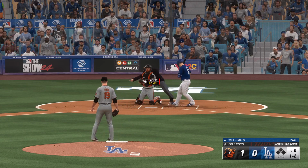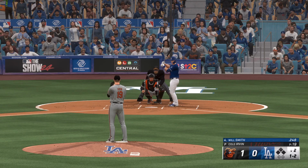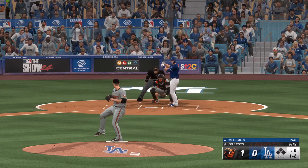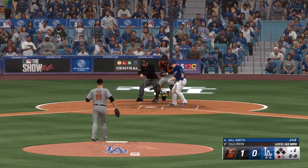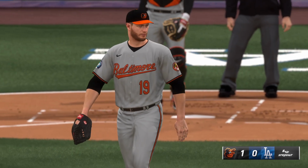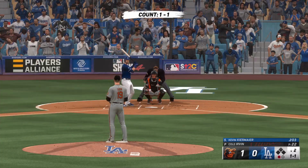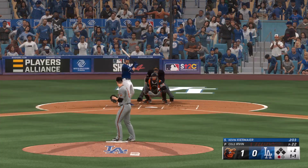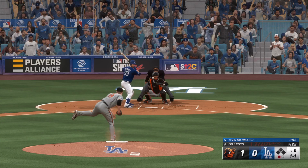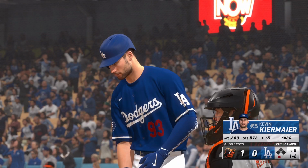That's in there. 1-2. Sets him down looking. Throws him with the heater at the knees. Batting fifth. Here's Kevin Kiermaier, center fielder. And that gets the top of the zone for a strike. 1 ball, 2 strikes.